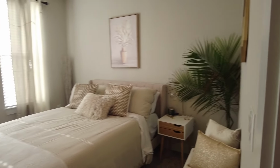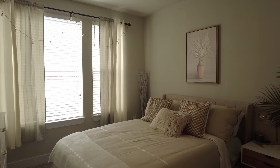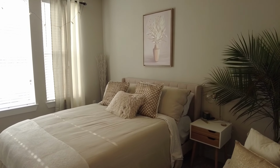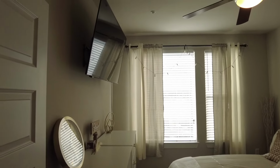Yeah, and this is my room. It's really simple. I wanted to keep it simple and clean, but it feels so homey to me. My bed feels really, really good. I'm just really happy with how the room came out. Tell me what y'all think of the room.